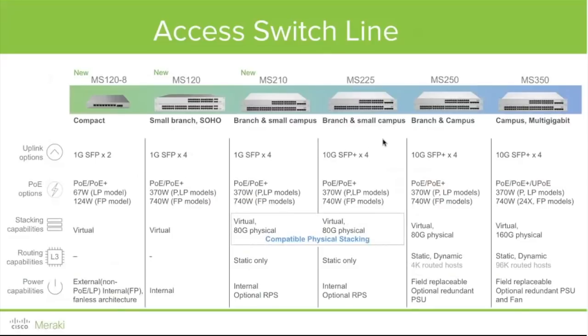And as the final slide for switches, this is our entire line. So going from left to right, we have again our MS120-8, which is our compact switch. And then to the right, its big brother, the MS120, which is designed for small branch and small home office. Over to the center, we have the MS210, which is designed to be a 1 gig stackable switch and designed for branches and small campuses.